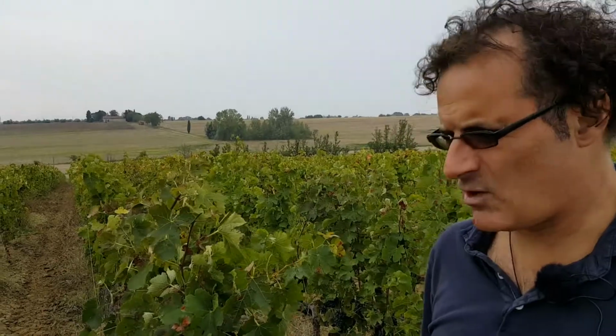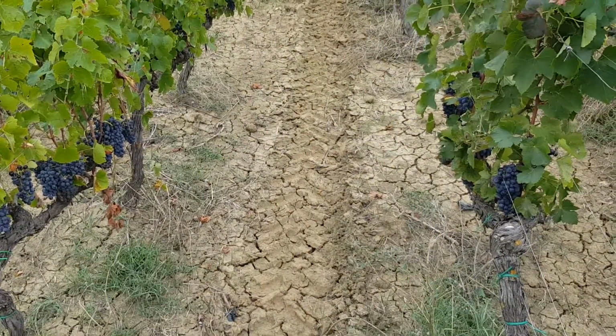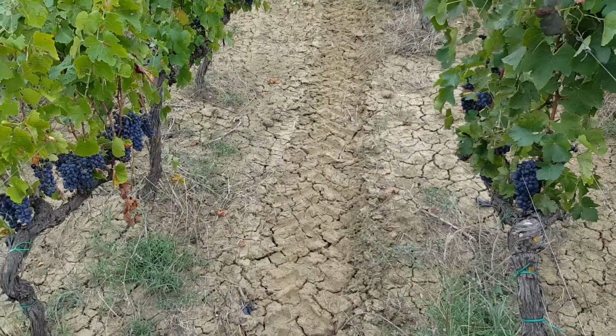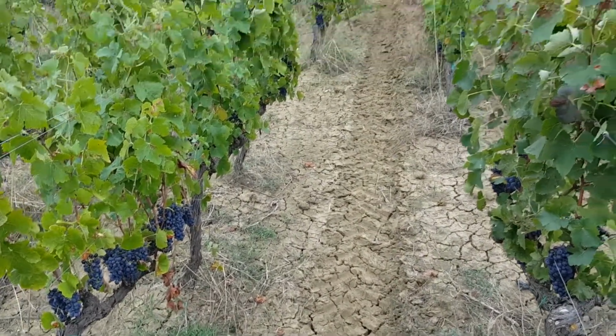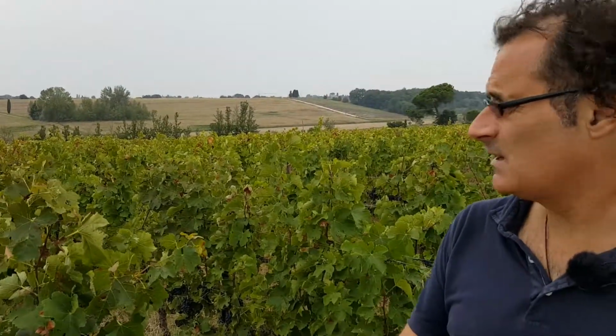The soil is quite a rich, really heavy soil. You can almost think of terracotta here. It's got a real good depth. There's some limestone in it, but the roots can go meters deep here, and you see it's very dry on top, but actually below there's a lot of moisture, there's a lot of nutrients. And Syrah loves this.